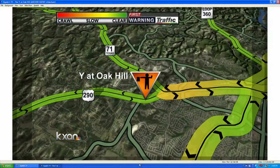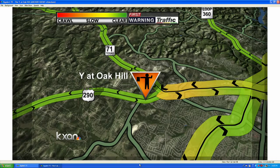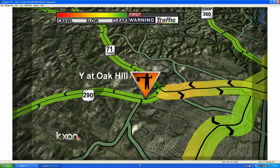South Austin is about to undergo some major construction. We're talking about the notorious Y intersection at 290 and 71. Once completed, drivers can expect a little twist to their normal driving route. Casey James gives us an overlook of the changes.